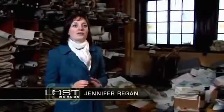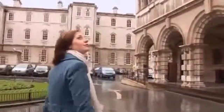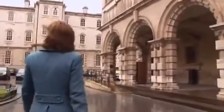Harland & Wolff did not spare any money. They brought in thousands of master craftsmen to construct the most luxurious interior of the Titanic. So what I want to do is to go into the world of those master craftsmen and understand how they worked. Historian Jennifer Regan has come to Belfast City Hall to meet Una Riley.